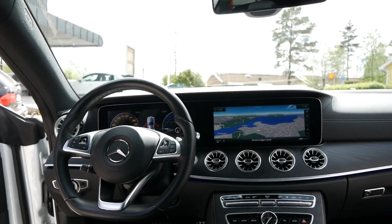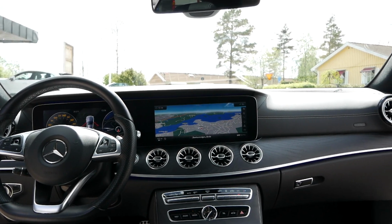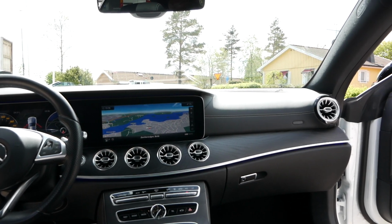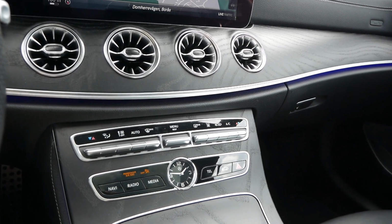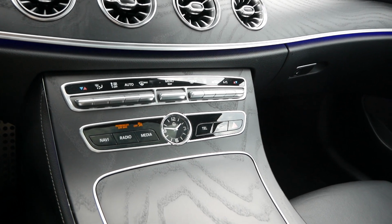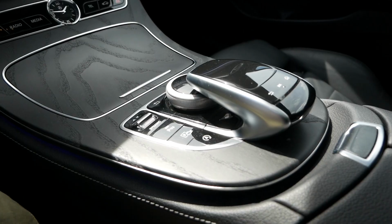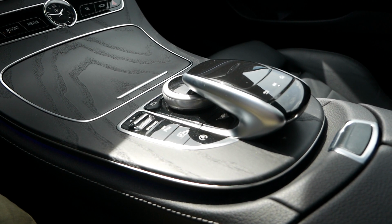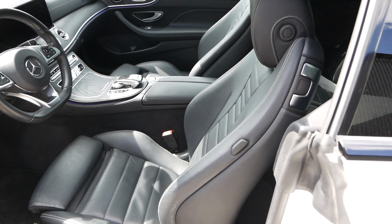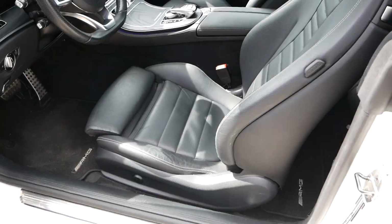On entering the car, you are greeted with this work of art, the AMG widescreen. The center console is something we've come to expect from the high-end Mercedes cars. Wood veneer and a lot of shiny chromey bits. In my opinion, the front seats in this car are very special. They are very comfortable, super supportive and fully electric.